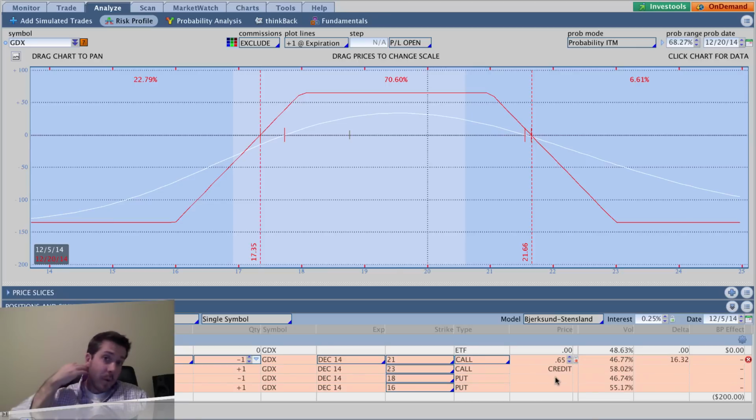And is that a reasonable profit objective? It depends on you. I mean, what do you want to make out of the spread? For me, I think that would be okay. I would be okay with that. You might not find that reasonable, but I think it's reasonable. So it's just kind of a personal preference.